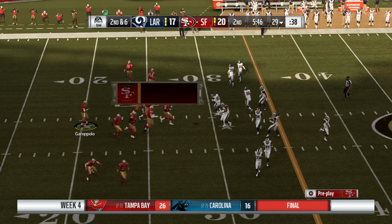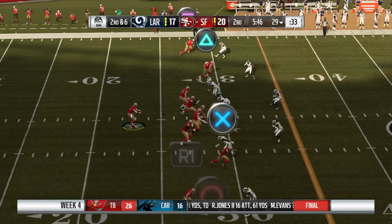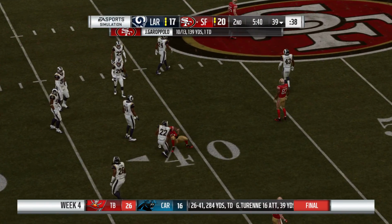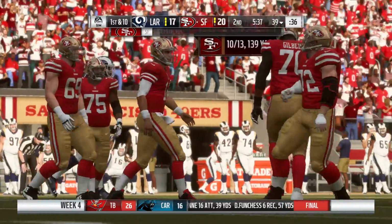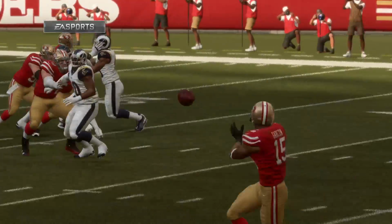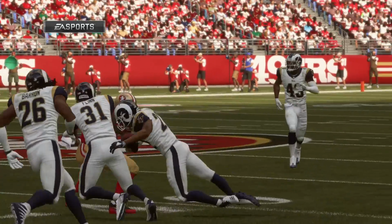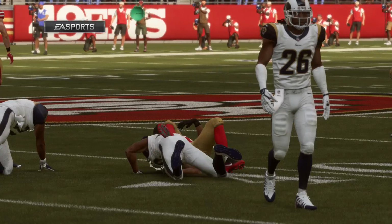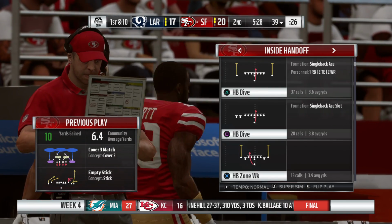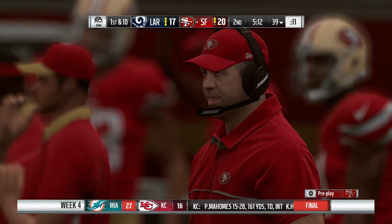Second and 6, just inside the 30. To throw, it's Garoppolo. Complete to the right, this is Garcon. And he gets this one just shy of the 40, down at the 39. That's good for a Niner first down. Garoppolo to Garcon. Garoppolo, 8 of 11 in this first half. He's got it first and 10.